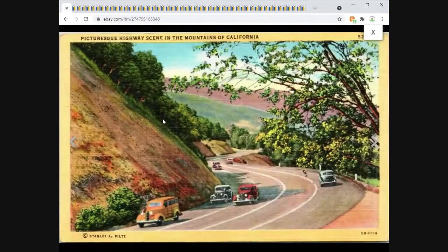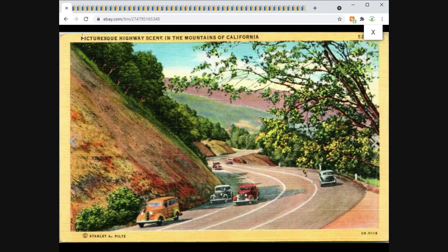Moving right along. So this is a picturesque highway, and I listed it as Santa Cruz Los Gatos Highway. It doesn't say that anywhere on the card, but I found other examples when I searched for picturesque highway scene, Mountains, California. I found this other card several times listed as that exact highway.